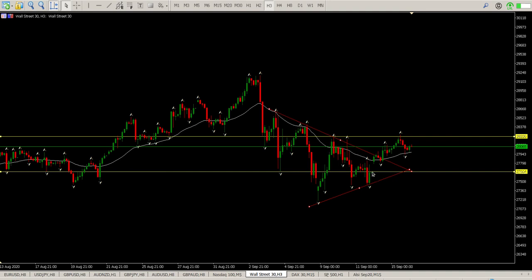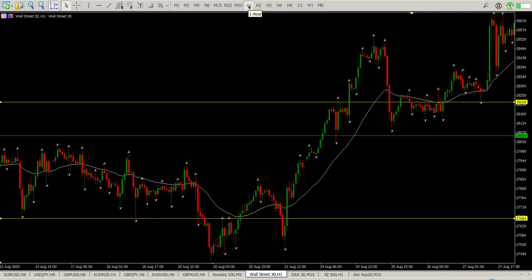And there is a gap here. This is a magnet. So it'll be a retest of the triangle break. It'll be a close of the gap and a retest of this critical level, which is 27664. Okay, so I think this is going to be fairly significant today. Okay, let's move on to the hour.